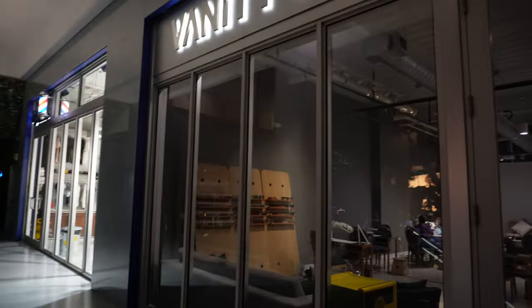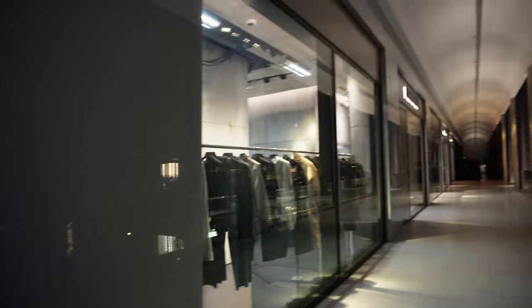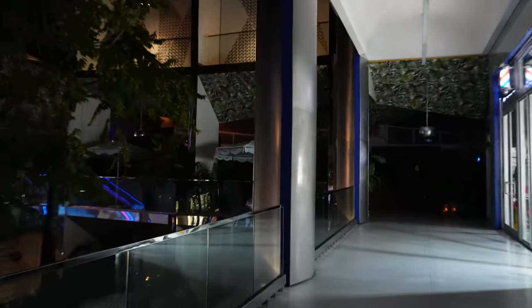This nail shop over here. Nails. They got a sister back there, it's an afro, back there doing nails. Okay, shout out to you, girl. This is a cute little intimate restaurant back here.